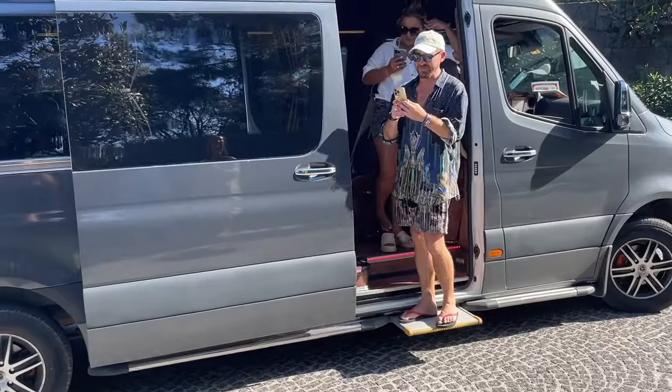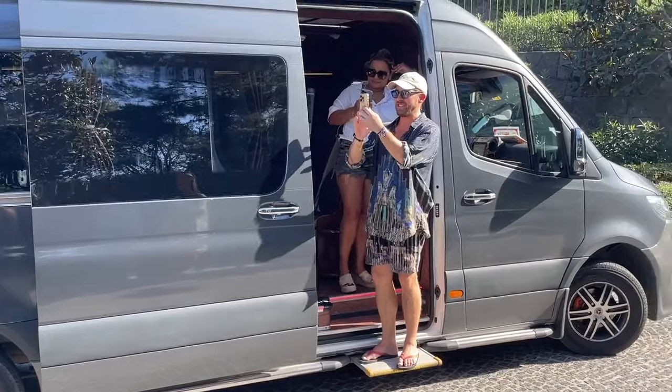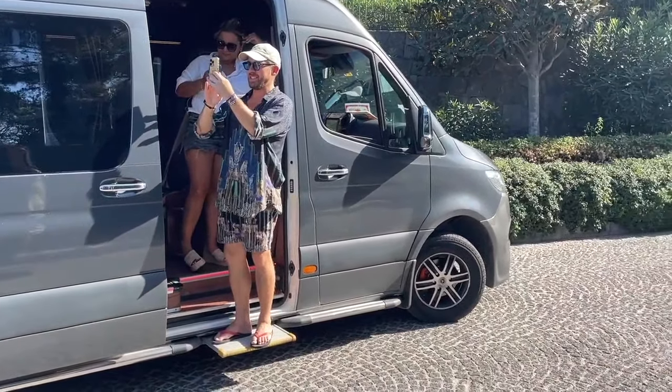After the adventures of the golf cart rides, we get back on the Sprinter and you think it's all over, but the Sprinter actually breaks down after a couple miles, so we have to get on a whole nother Sprinter to get back to the ship. So the chaos and fun continues. We're stranded at the Mandarin in Bodrum.